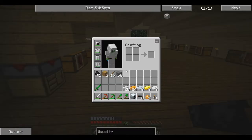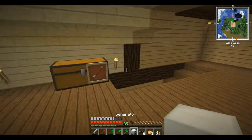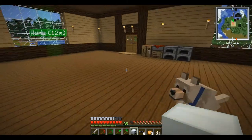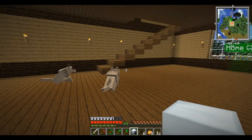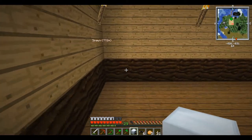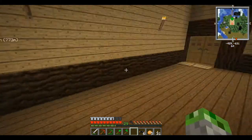So anyway, what we have here is a bunch of materials, generator. Don't really need the generator yet, considering I don't have a macerator or any of the other IC2 stuff. Let's see, where do I want to put IC2 stuff? I think I'm going to put IC2 stuff in this corner area. So we'll just plop the generator down. Sweet.